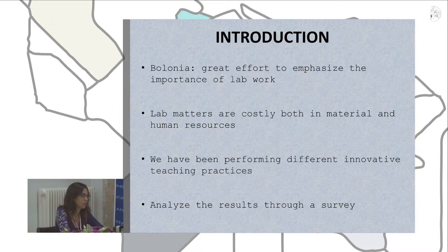During the last years, we have been performing different innovative teaching practices in our labs, and we wanted to analyze the pedagogical results of this experience from the point of view of the students. And this is how this project was born. We designed a survey, and the students finishing the third course were asked to complete it, and the results of this survey will be analyzed at the end of my talk.